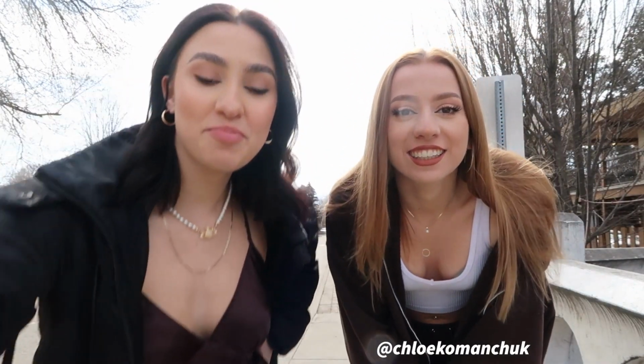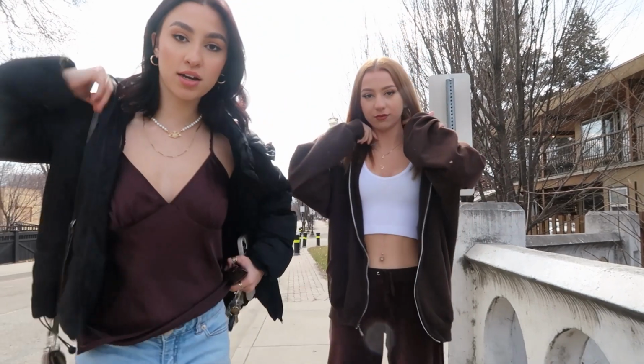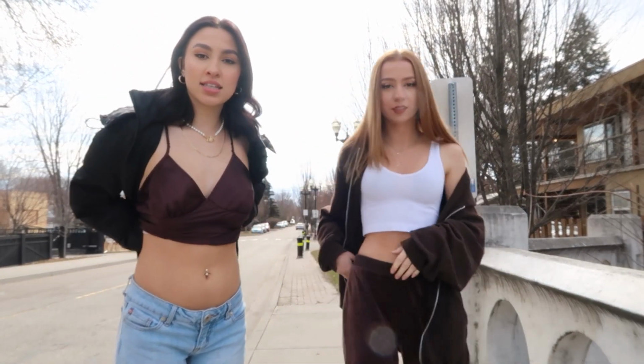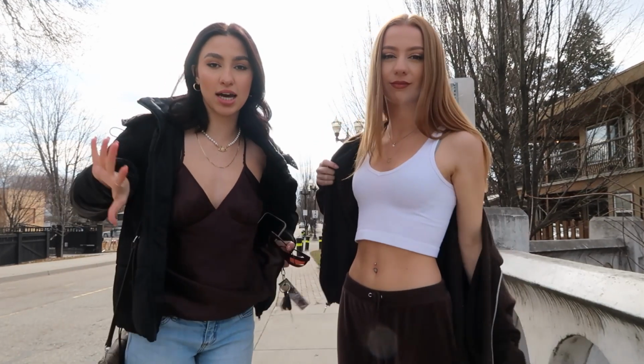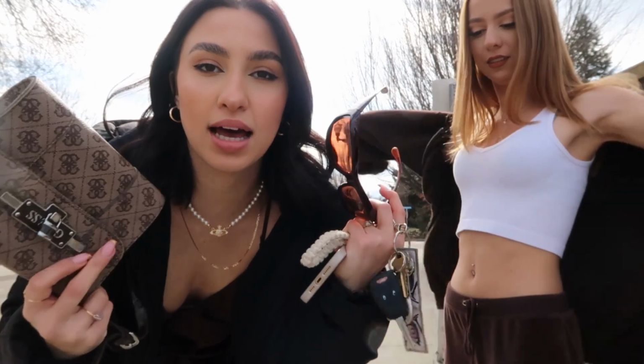Alright, we're at the first location of the day. Busy street, but we're gonna take photos with that white little bridge there. We're going for brown outfits today. I'm gonna crop this, so I have a jacket, but we're not gonna wear the jacket. I always try to bring accessories with me, so brown bag and brown glasses. There's nothing even in this bag, just for the photos.